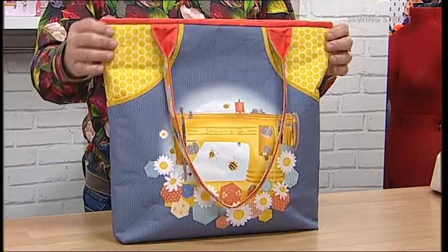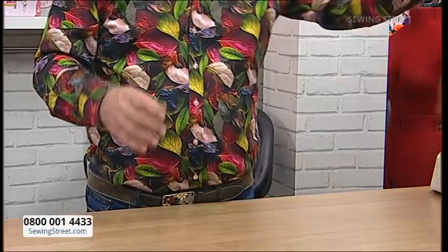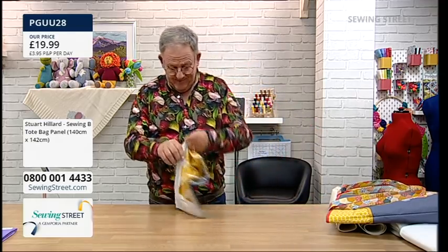Exclusive to Sewing Street, absolutely exclusive to Sewing Street. And absolutely gorgeous. It comes on a panel. Now, you know our normal panels cost $19.99. They're big, they're sturdy, they're really good value for money, right? Wait till you see the size of this panel. It's a mega panel, isn't it?